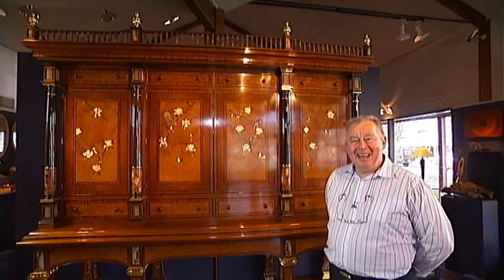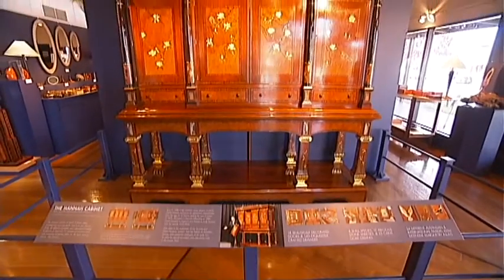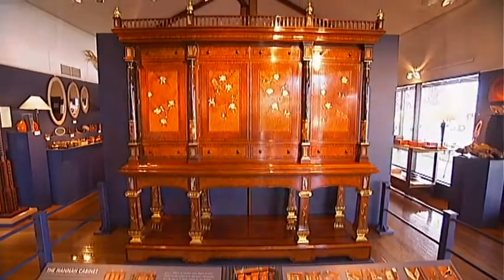My name's Geoff Hannah, and this is the latest major piece of work called the Hannah cabinet, not named after myself but after my family.